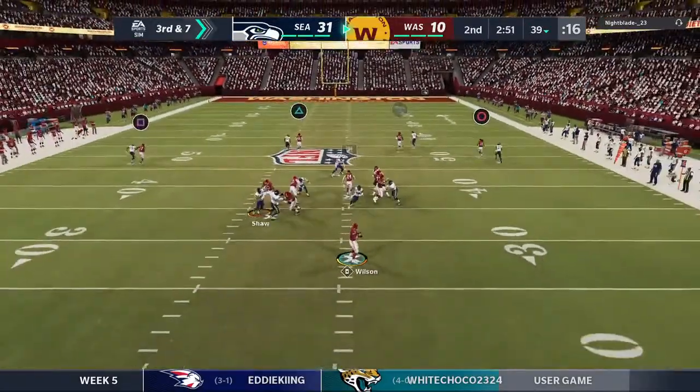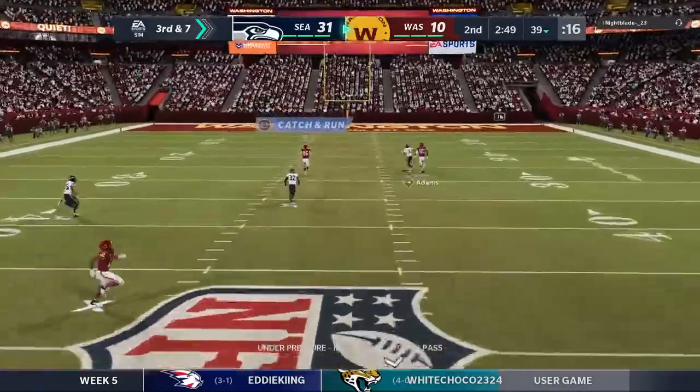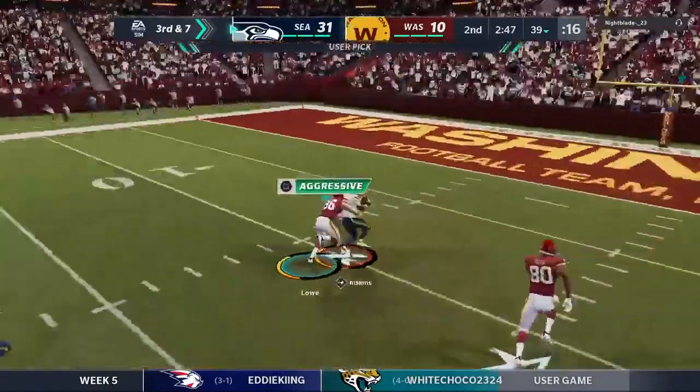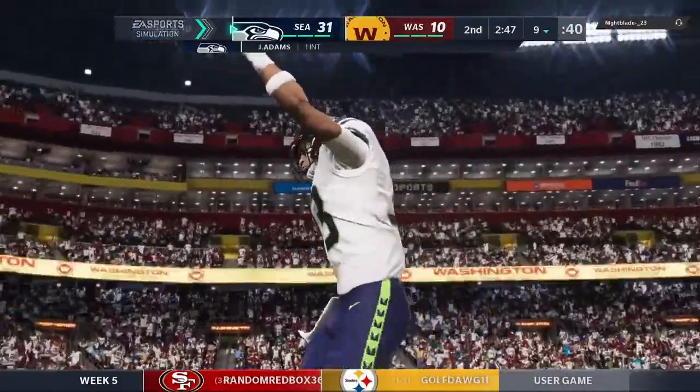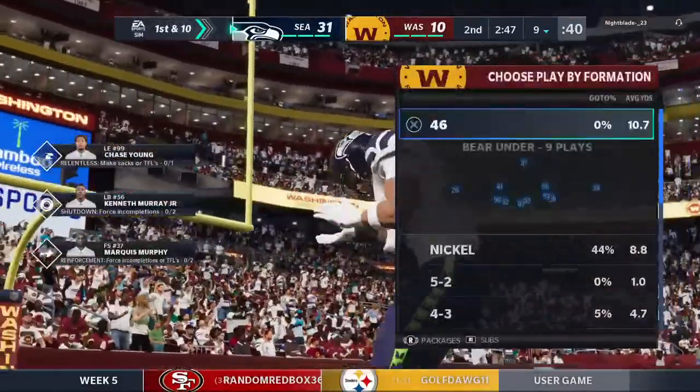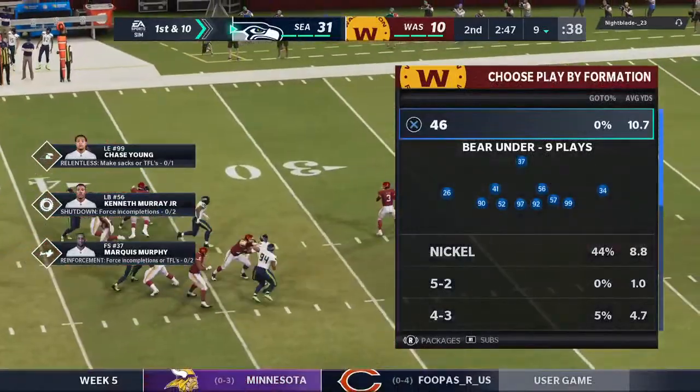They go play action with Wilson. He's going to sling this deep downfield. Now a clash of bodies here, and it's intercepted. Picked off by Jamal Adams. And a big turnover there as his guys will get the football back.